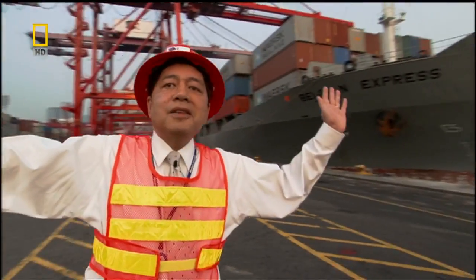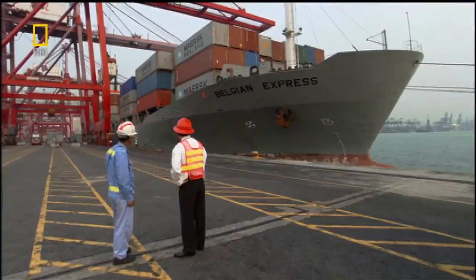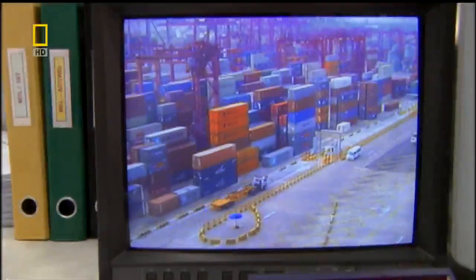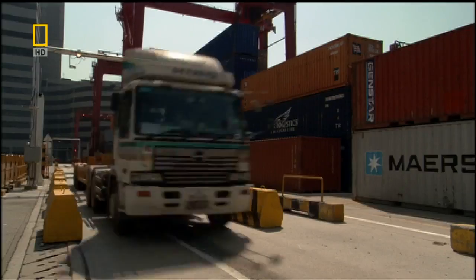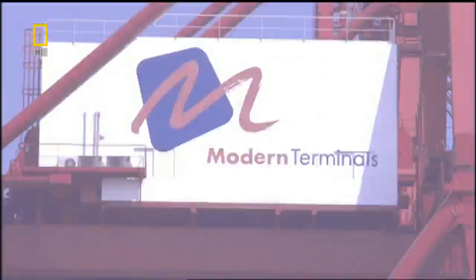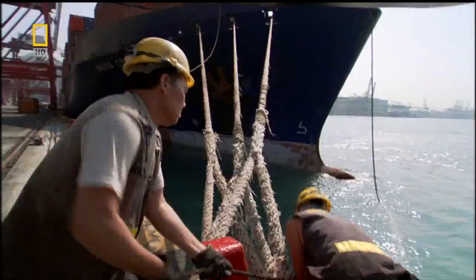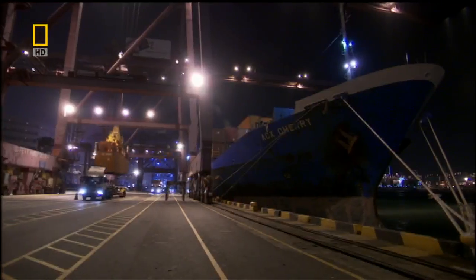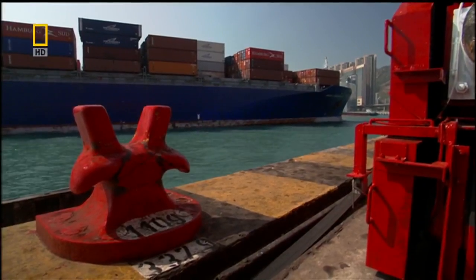Welcome to the container yards. Hong Kong is the world's busiest container port. So busy, modern terminal's dockyard never sleeps. 1,200 employees work in round-the-clock shifts, 365 days a year, moving thousands of containers every day.